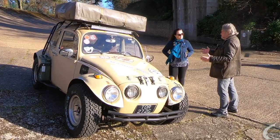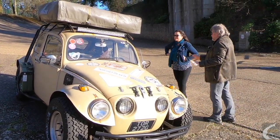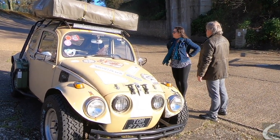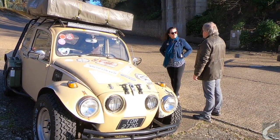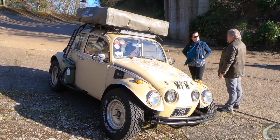And it's a standard Beetle really, but with all these extra bits bolted on the outside? It's still a standard Beetle engine-wise underneath. It was a 1600 when I drove it to Singapore. I've just had it rebuilt as an 1835 and had twin carbs put on. So I'm hoping to get a bit more oomph, because I did struggle over the Himalayas.